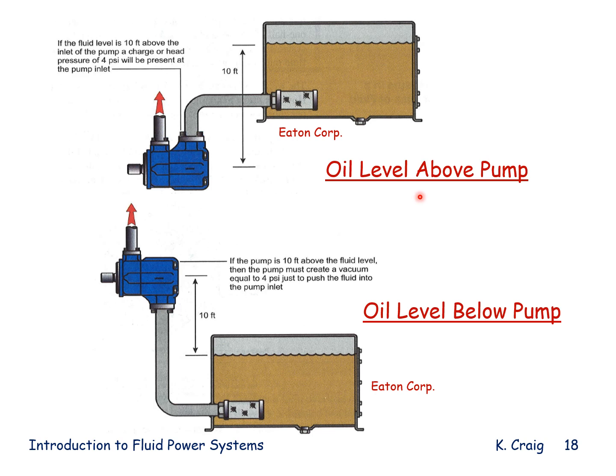Consider oil level above the pump and oil level below the pump. If the fluid level is 10 feet above the inlet of the pump, a charge or head pressure of 4 psi will be present at the pump inlet. If the pump is 10 feet above the fluid level, then the pump must create a vacuum equal to 4 psi just to push the fluid into the pump inlet.